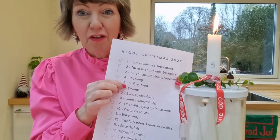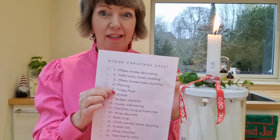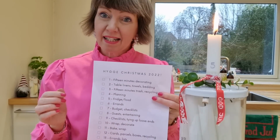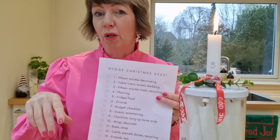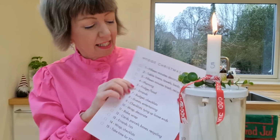Number 5, fridge and food. Maybe your fridge or your freezer needs an extra little TLC right now. I usually like to do that on Wednesdays, every Wednesday, Flylady Anti-Procrastination Day. I clean off one shelf or clean out one drawer of the fridge. It makes it a really less daunting task.